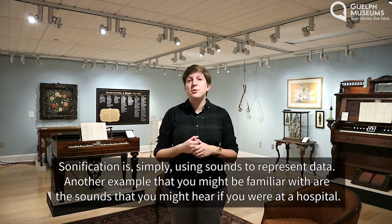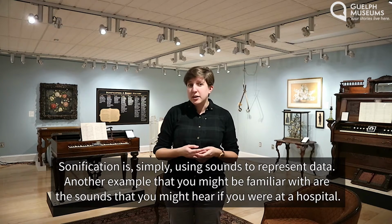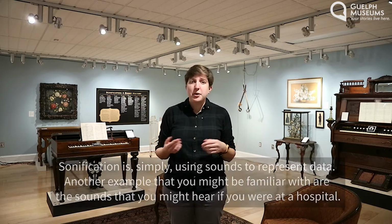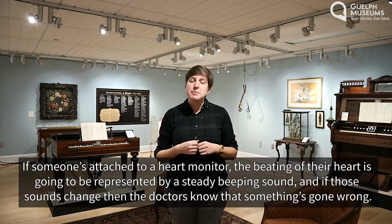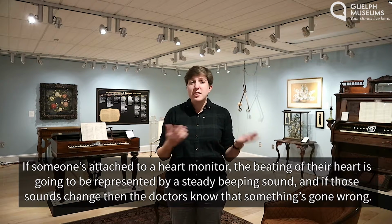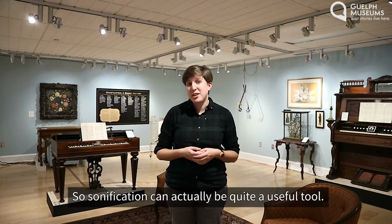Sonification is simply using sounds to represent data. Another example that you might be familiar with are the sounds that you might hear if you were at a hospital. If someone's attached to a heart monitor, the beating of their heart is going to be represented by a steady beeping sound. And if those sounds change, then the doctors know that something's gone wrong. So sonification can actually be quite a useful tool.